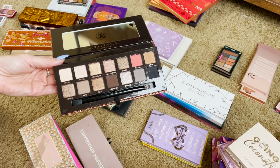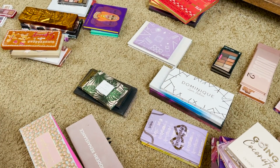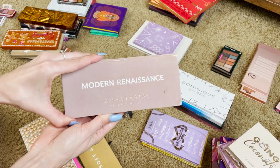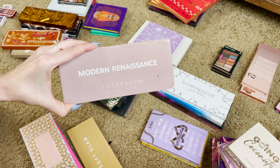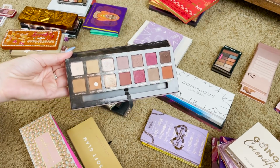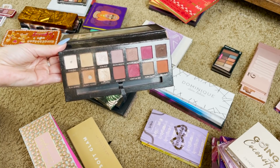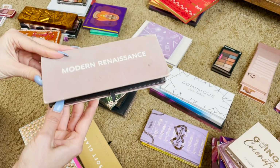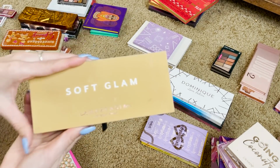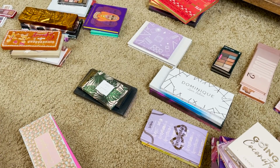It's just beautiful, cool tones. And Anastasia Beverly Hills palettes are extremely pigmented. They're not really beginner friendly, but I just love them. I think they're beautiful. This is the very first eyeshadow palette that I bought that I still have. This is the oldest one in my collection, the Modern Renaissance. As you can see by how dirty this is, it's super old, but it's got really pretty warm tones, pinks, purples. One of my favorite classic palettes. So I'm going to keep that. The Soft Glam is also a newer one to my collection. Just really pretty. Love that.